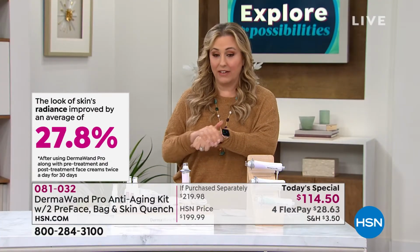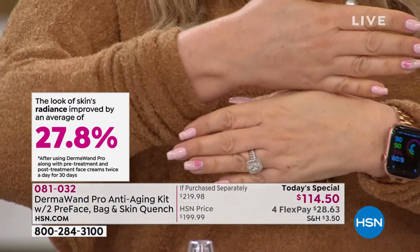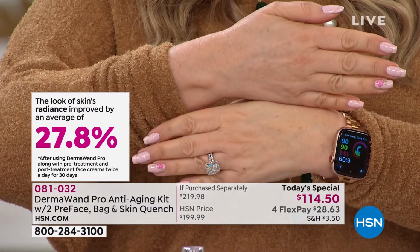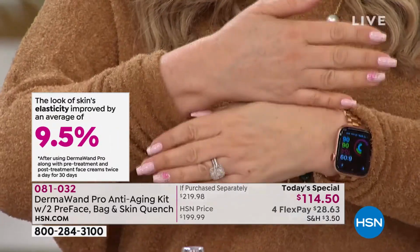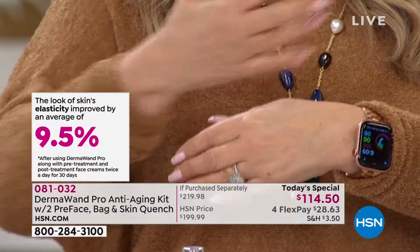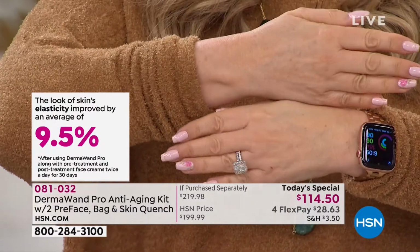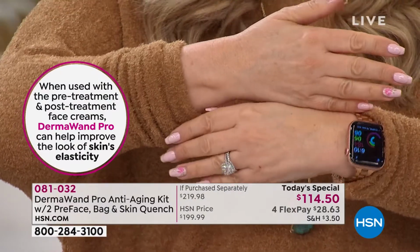And I just did this live. So this is the hand I just treated, okay? This is the hand that hasn't been treated. You tell me, do you see a difference? I mean, that's basically DermaWand right there. Pre-treatment, use the DermaWand, the moisturizer, and then this one, I didn't do anything. You can see which one looks younger. I mean, it's pretty incredible.